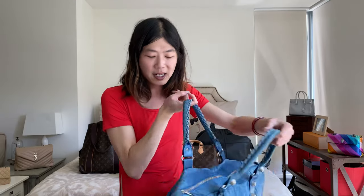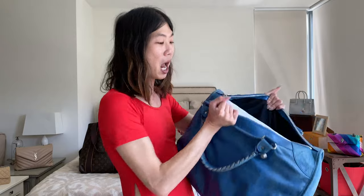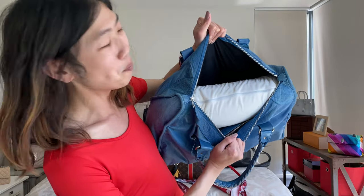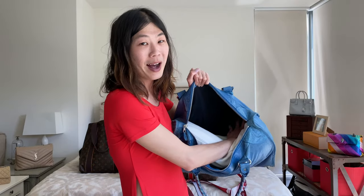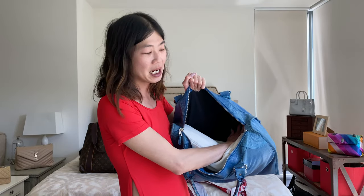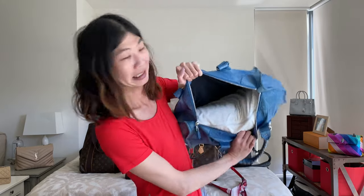Side note, I wanted to show you guys, this bag is so big that I usually just have it hanging on a little S hook in my closet, but for the video, I wanted to stuff it to make it stand up, and I literally put a whole pillow in there, and it fits with a lot of space to spare. So just to give you guys an idea how gigantic this bag actually is.